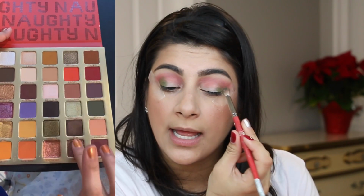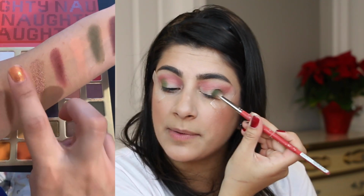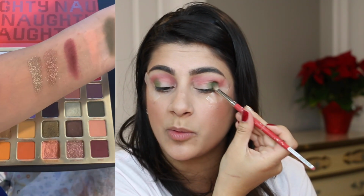Anything that's not a luxury or high-end eyeshadow tends to fade on me. So these do fade, not drastically to the point where they're not worth it, but they do fade on me. So it's not as vibrant at the end of the day on me because I have super oily lids, and my lids always eat any eyeshadow that I put on my eyes if it's not high end.